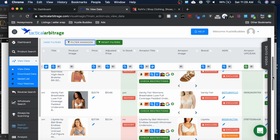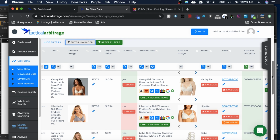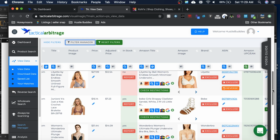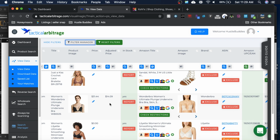Can I sell it for $34? Maybe, but I don't want to risk. If I was just starting and I had a small budget, I wouldn't want to risk my money on a maybe. I would want something that was a much more sure bet. All right, we're going to skip that one because it is also out of stock. And then there's another mismatch, and you'll get some mismatches. It's not a big deal. Then we get to this one.